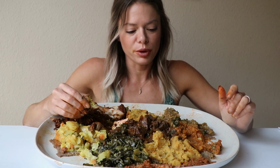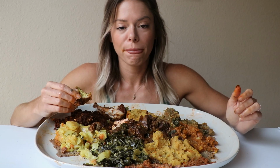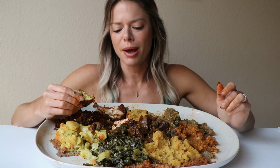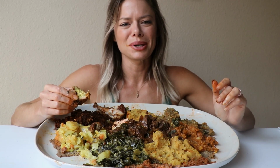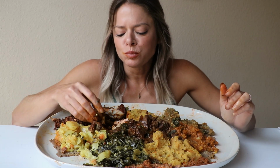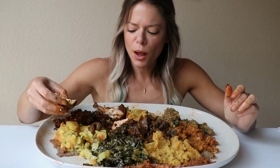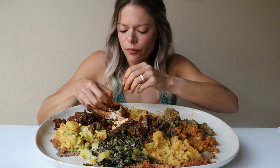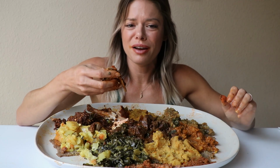I freaking love hard-boiled eggs, guys. I'm dying to do a ramen video so I can have like 3 soft-boiled eggs in that bad boy. Soy marinated. So good. I really freaking dive into this thing.